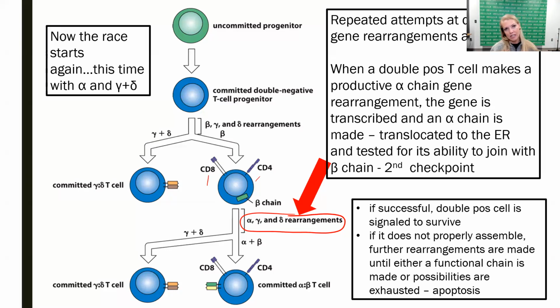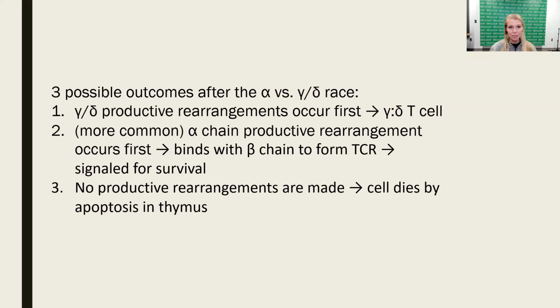But if the alpha chain does not assemble with the existing beta chain, it can try again. Now, gamma and delta is still trying to rearrange, but if alpha is able to eventually find a combination of segments that makes a chain that is able to associate with beta, then the T cell will be an alpha beta T cell. But at any point, if gamma delta produces a rearrangement first before alpha can make a functional chain, then we will get a gamma delta T cell instead, even though beta chain is hanging out.